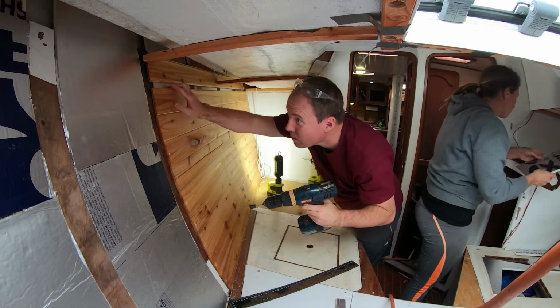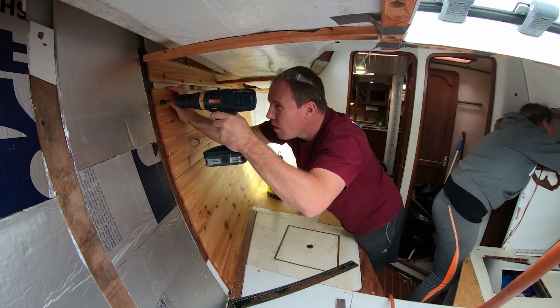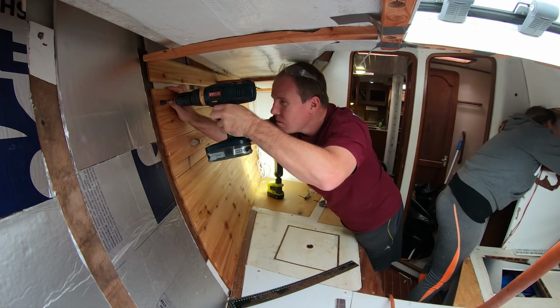Once clipped together, we also fastened them to the furring strips with stainless screws.